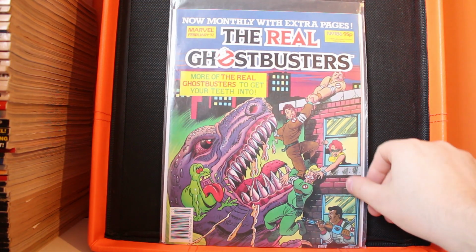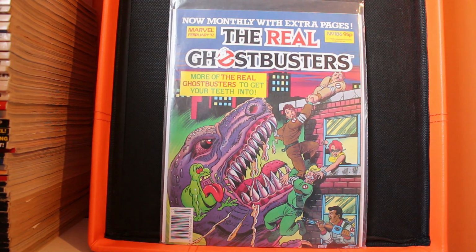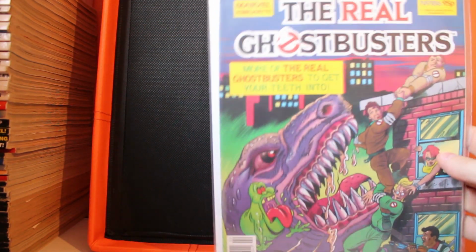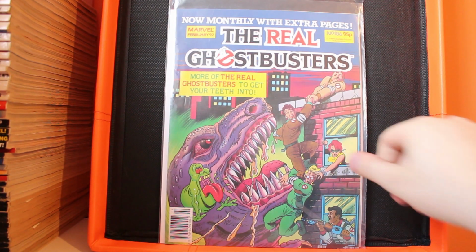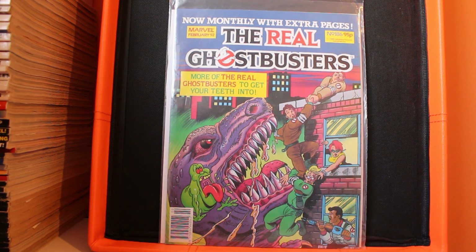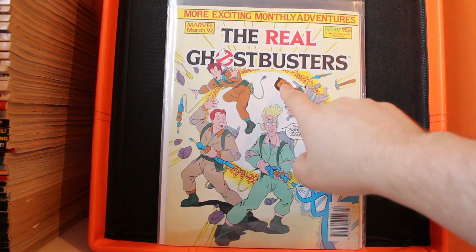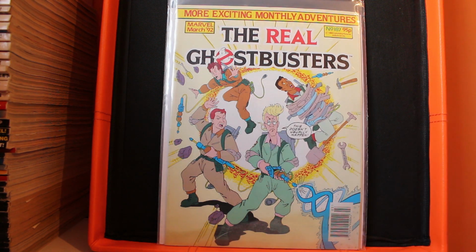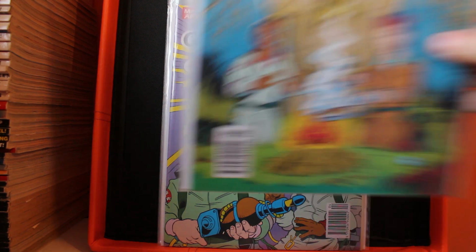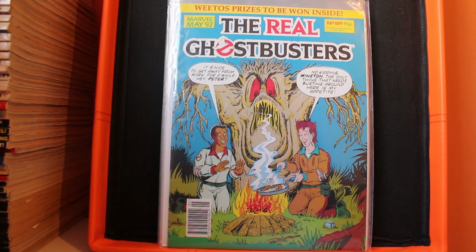185. Then it changes to monthly, but with more pages, which is a bit of a rip because four of the original ones page-wise would not equate to one of these. So it says extra pages, but really it's not, is it? So now monthly, 186, 187, also issue 2's cover, if you remember that far back. 188, also a recycled cover. 189, also a recycled cover.